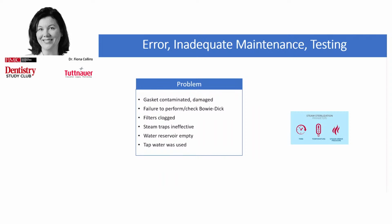Other errors may occur. Examples include inadequate maintenance, gaskets that are contaminated or damaged. These should be inspected and cleaned daily, and they should be handled and replaced in accordance with the manufacturer's instructions for use. Failure to perform or to check a Bowie-Dick test in a vacuum autoclave at the beginning of every day can result in inadequate air removal and inadequate steam penetration not being recognised. Filters that are clogged, steam traps that are ineffective, an empty reservoir, and using tap water.